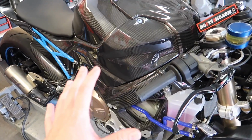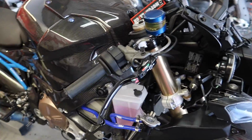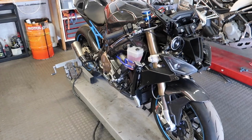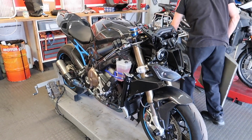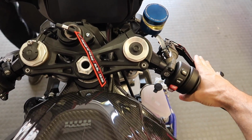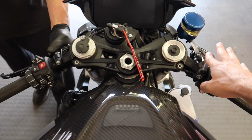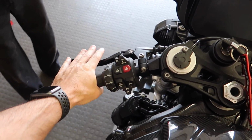Hopefully today we'll get some of the fairings back on here, and then we'll do the turn signals and everything like that. And it's gonna be maybe ready to hit the streets very soon. I'd say maybe one more episode, I'll be riding this bad boy, which I cannot wait to do. So actually the first thing we're doing today is making some adjustment to the perches, the clutch master, and yeah, the controls basically.